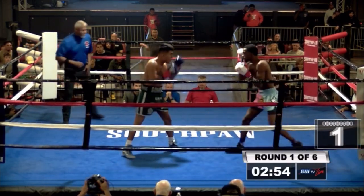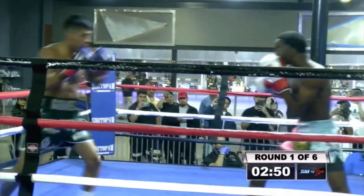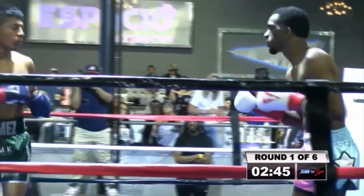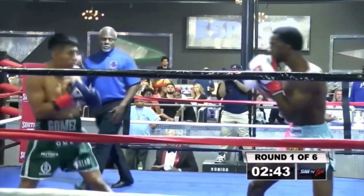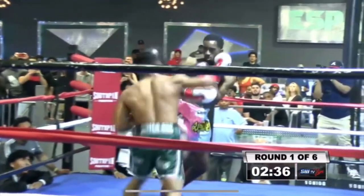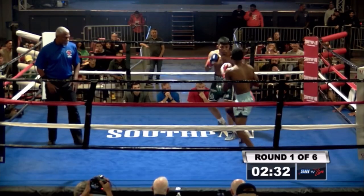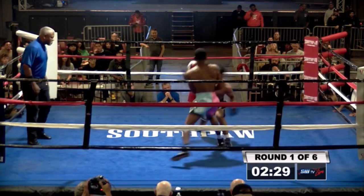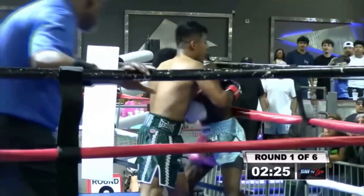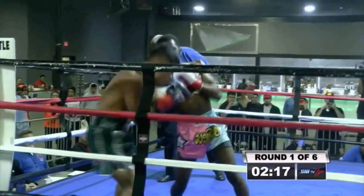Wasting no time. Both fighters start out with mass energy. Big right hands. There's a nice right jab from Steve-O. Thinking the long arms are helping out right here. And here's where we get to see that southpaw versus ortho. Oh, a body jab there, excuse me.